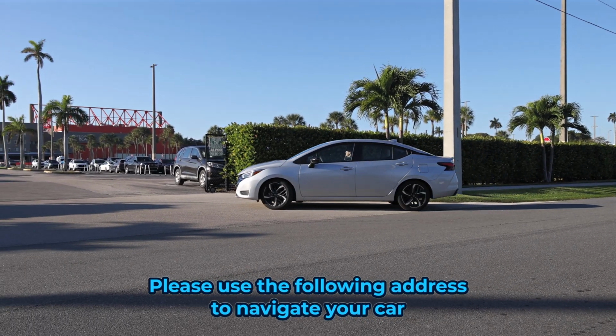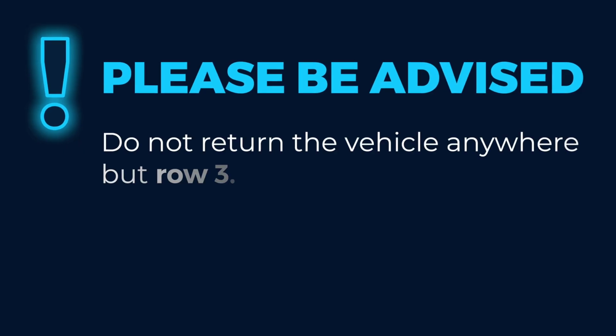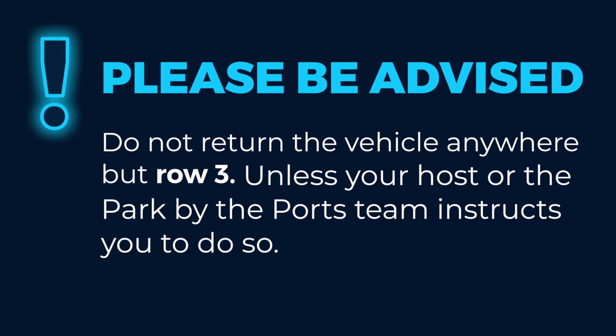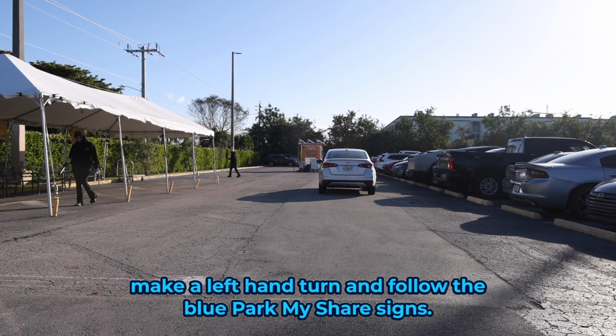Please use the following address to navigate your car to the Park My Share facility at Park by the Ports: 100 Fronton Boulevard, Dania Beach, Florida 33004. Do not return the vehicle anywhere but row 3, unless your host or the Park by the Ports team instructs you to do so. As you enter from 2nd Street in front of the church, make a left-hand turn and follow the blue Park My Share signs.